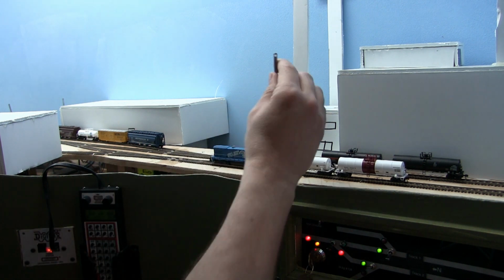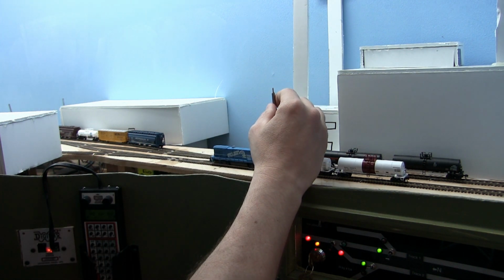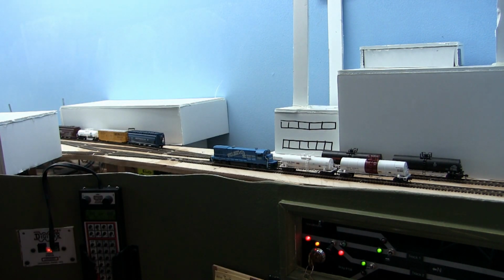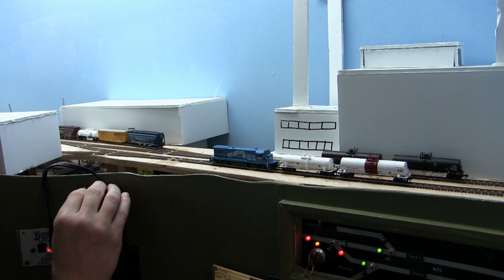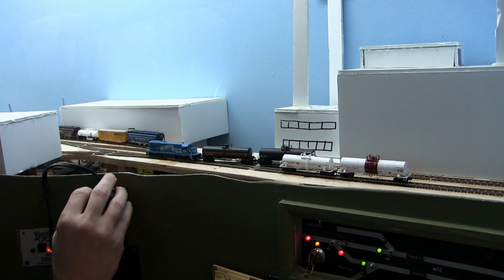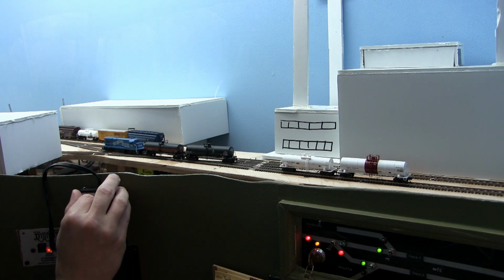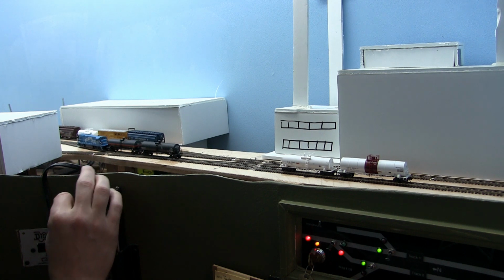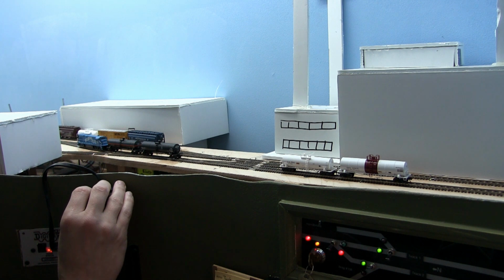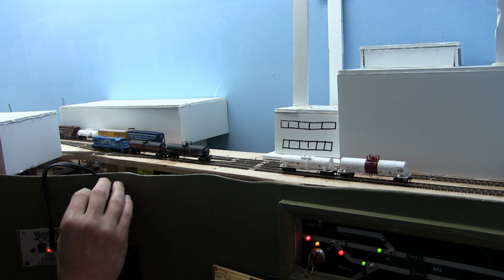Spot these cars right there. Set a handbrake. And we're going to uncouple. Conductor's going to ride. Brakeman's going to throw the turnout. Conductor's riding the black tank. Push forward 1 car length, 1918.